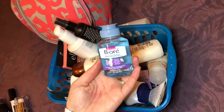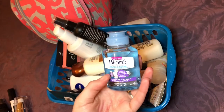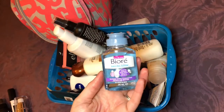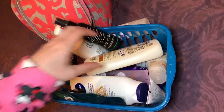I then have the Biore Baking Soda Micellar Water. This is one that I am currently working my way through. I'm about halfway through, but I really enjoyed it. And my last purchase from Feel Unique, I needed to spend another £1 or £2 to get free shipping, so I just ordered another one of these.